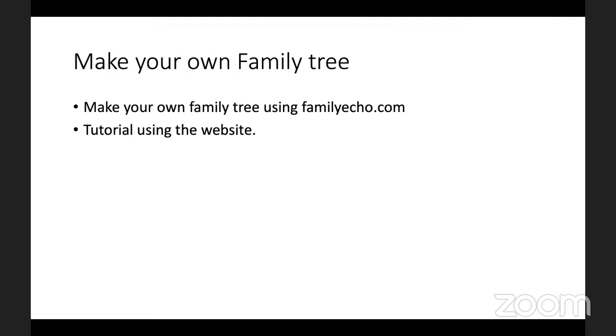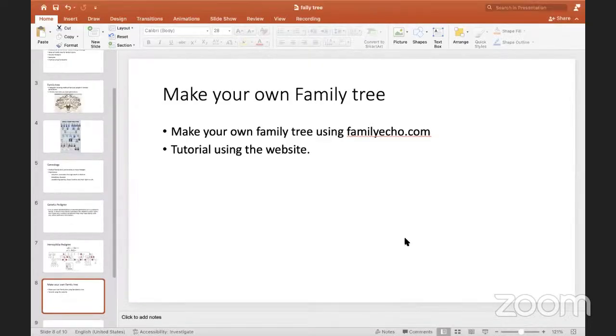Now, coming to making our own family tree. As I said, a family tree is a simple diagrammatic representation of your own family, and you can take it back to as many generations as possible, depending on how much information you have available. We'll go through this online. We'll try to make our own family tree using this website, and it's actually very easy to use. For instance, if I was to make my own family tree, let's say my name is Saba, and I'm a female, we'll leave the details out. Now I'm going to add my parents. My father's name is Irfan, and he's male, and he's living.